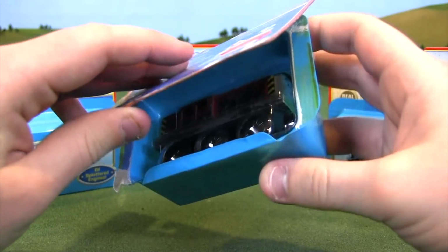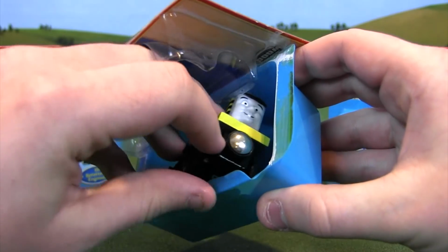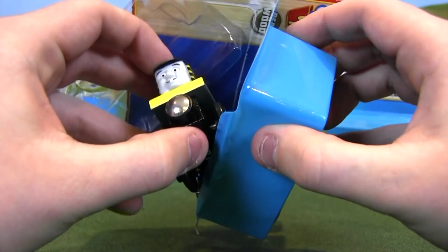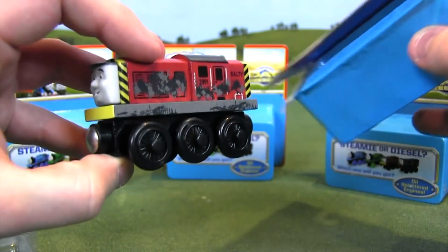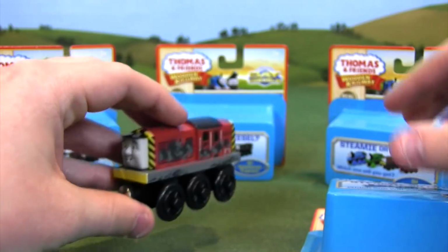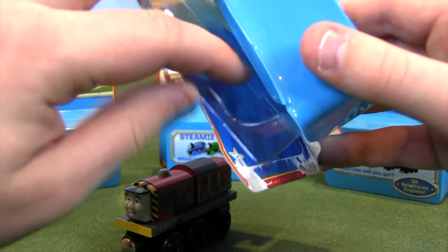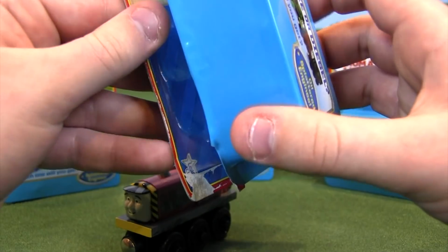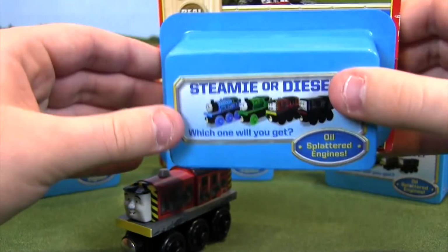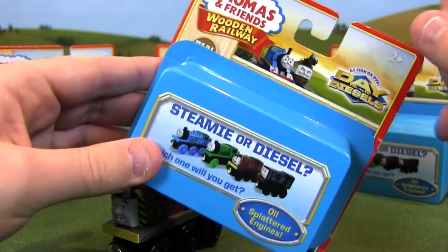All right, so our first Day of the Diesels mystery engine that we're going to unbox is Salty here. So this was introduced back in 2011. Since then, especially in the year 2015, blind bag packaging and toys has come a long way. There's even a brand of Thomas merchandise, the Thomas Minis, that are all about blind bag toys. I don't think this should become a thing.